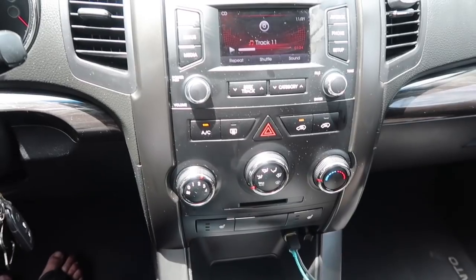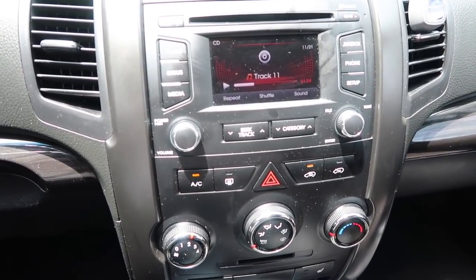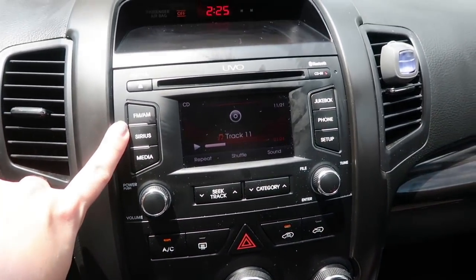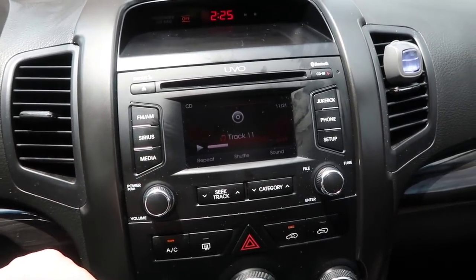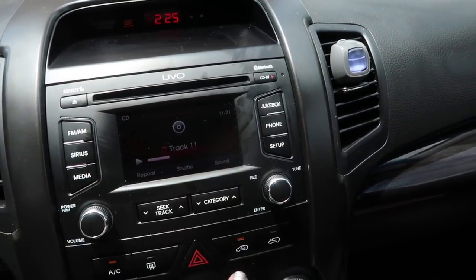He loves this front dash. Again, this is the most updated car he's had, so it's the little things, you guys. But this has your regular FM, AM, and then your Sirius. When you hit the media, that brings you to your CD player, and then this allows you to do your setup and your phone for your Bluetooth.